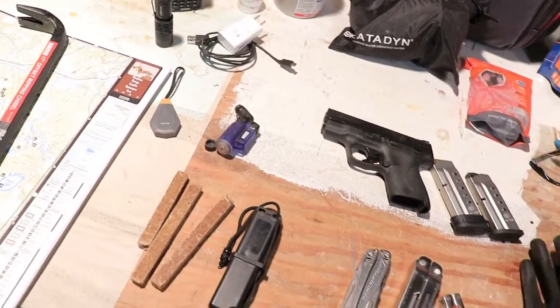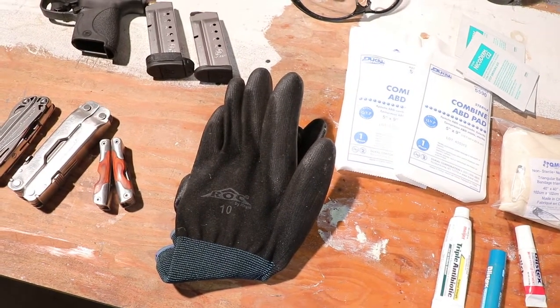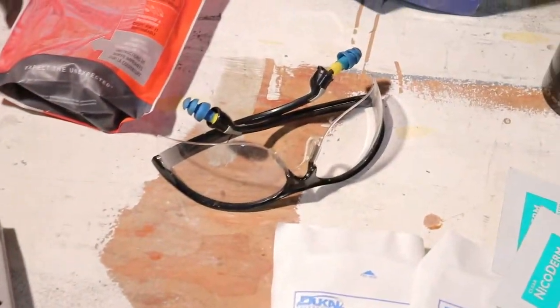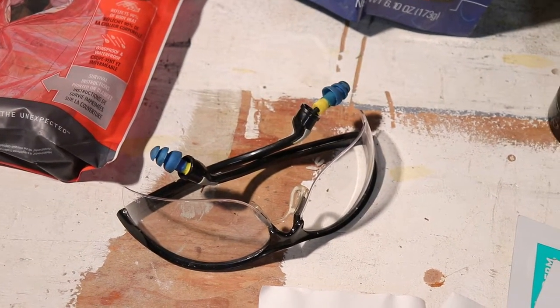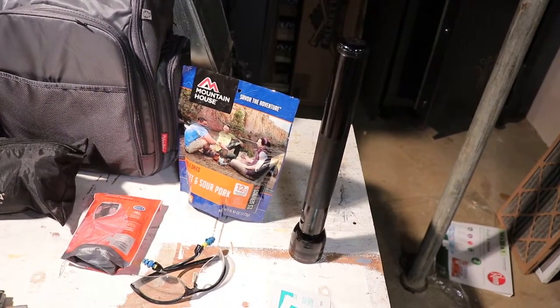Now, if you're going to go with this kind of technique, you're going to want gloves. You don't want to get splinters or get your hands cut on any glass. If you're cutting your hand, you're pretty much done. Same thing with eye protection. You're not going to want to be busting windows out and getting glass in your eyes, or busting down a door and getting glass in your eyes. You're also going to want a nice big flashlight.